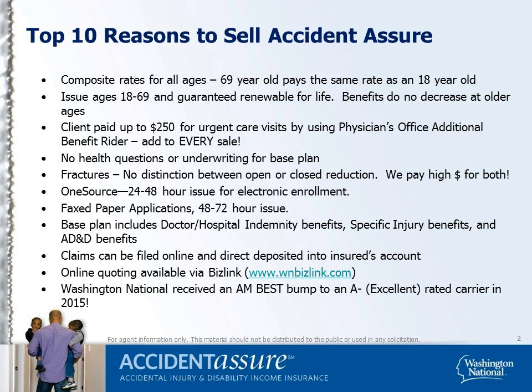And I will tell you too that when I see the claims here, we can file claims online for our accident plan and direct deposit into the insured's account. Currently, you can do that for any cancer product as well. And I've actually been told that the remainder of our products, like our hospital plan, any heart stroke type coverage, is soon to follow as far as being able to file online and direct deposit into the account. So as we get updates on the rest of the products, I'll certainly let you know. But just know that most of our claims, at least our most popular claims, can be filed online.